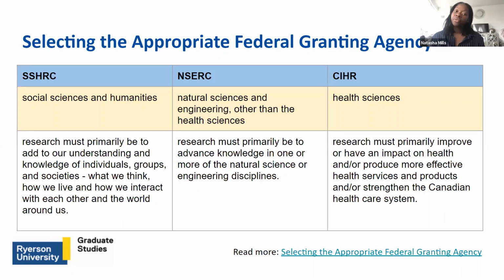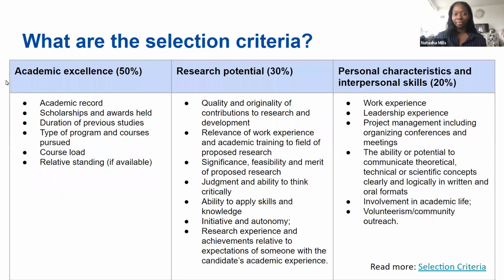NSERC is for Natural Sciences and Engineering, other than health sciences. Research must primarily advance knowledge in one or more of the natural sciences or engineering disciplines. For health sciences, CIHR stands for the Canadian Institutes of Health Research. Research must primarily improve or have an impact on health and/or produce more effective health services and products and/or strengthen the Canadian healthcare system.